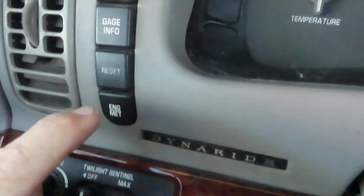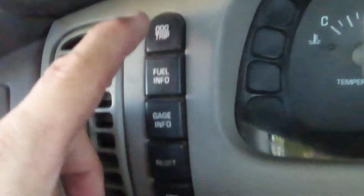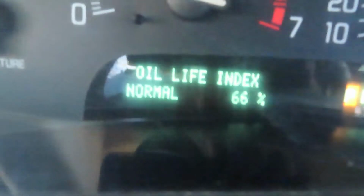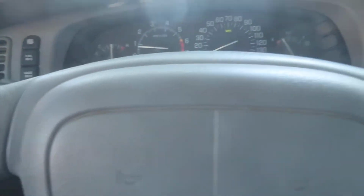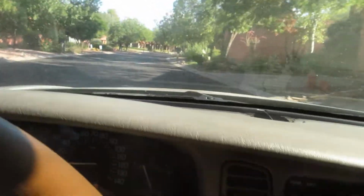You've got gauge info, fuel info, trip odometer, all that stuff. The gauge info, you can go through it and check out some stuff, which is neat. It's kind of hard to see in the daytime, but I'm going to try to, hang on, it's going to go to the dark here. But one other neat option this car has, let's see if we can, sorry about all the glare. We'll go for a quick ride up here.